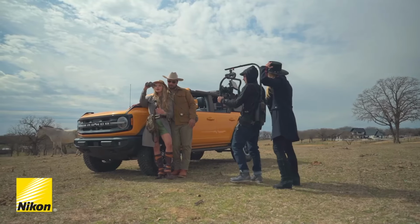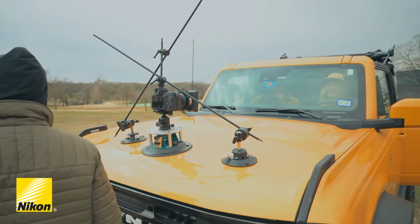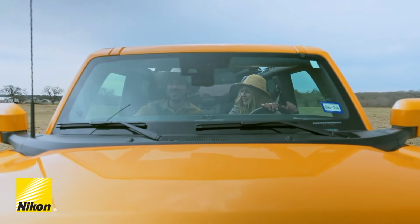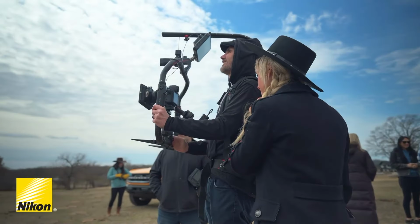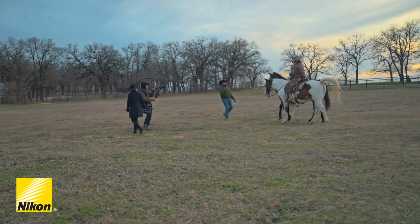It's very challenging when you're having to shoot both stills and video in the same production, but I found that the Z8 really makes it pretty seamless. It's definitely a challenge mentally because you have to think about moving images as opposed to just still images. It's a challenge that I'm definitely up for.